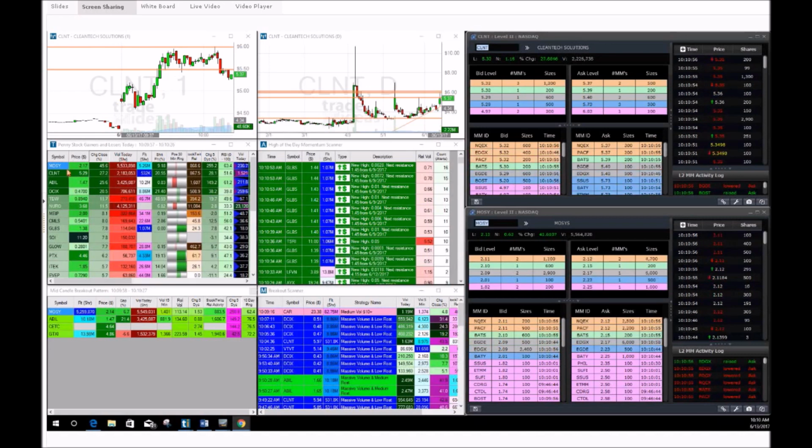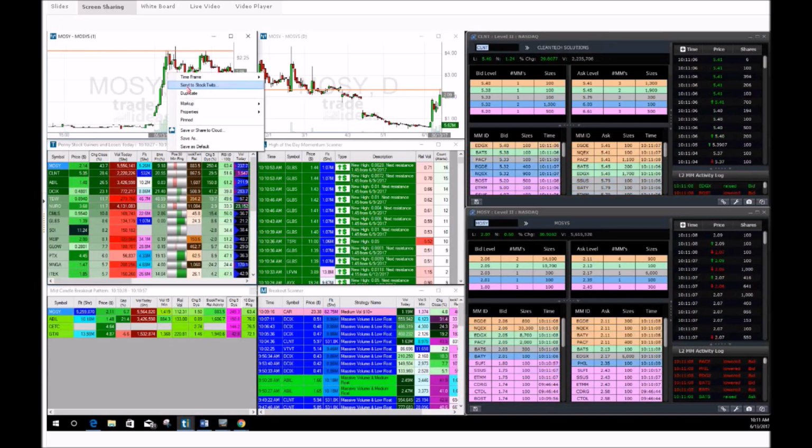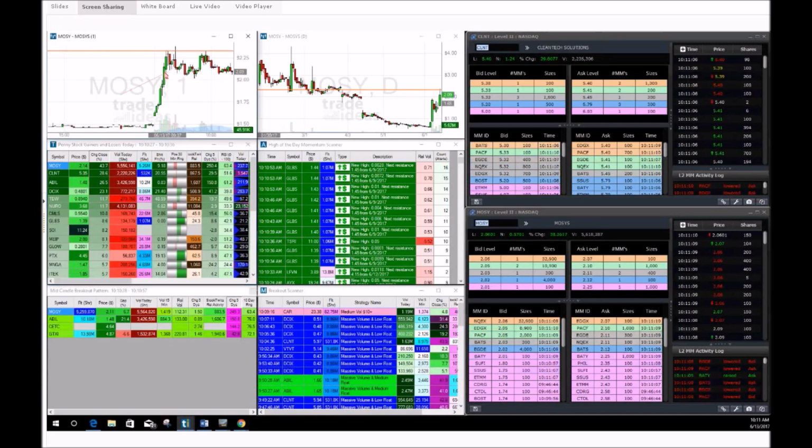So what happened again? MOSY, beautiful rip. Started off right here at 9:30, went from 1.50 all the way up towards 9:36 where it was at 2.33. Now we have our areas of consolidation. What do we see as traders? We see that this stock is building some higher low patterns. So we have higher low, lower shadow right here at 2.09, lower shadow at 2.11, lower shadow at 2.15, lower shadow at 2.14. So we're saying to ourselves, okay, we're building higher lows.